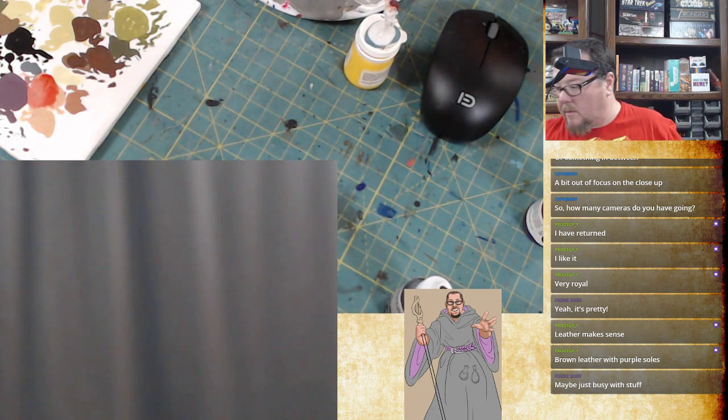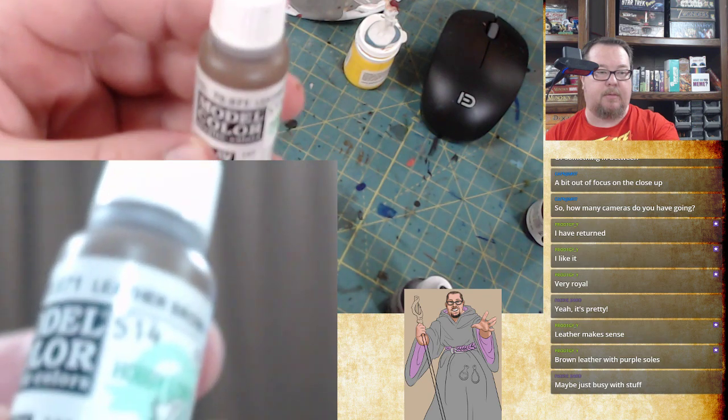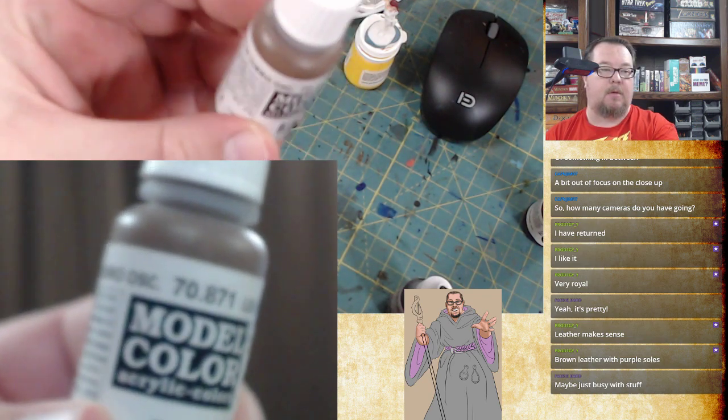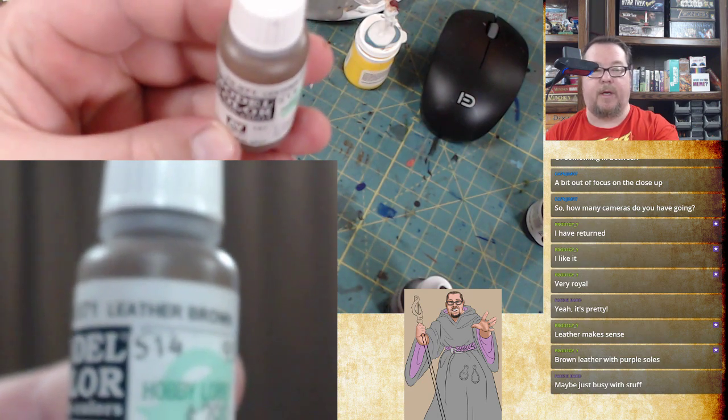All right, so leather boots. What kind of leather do I want to go with here? I think I'm going to do dark. Yeah, pretty dark. So I'm just going to use this leather brown, Vallejo.